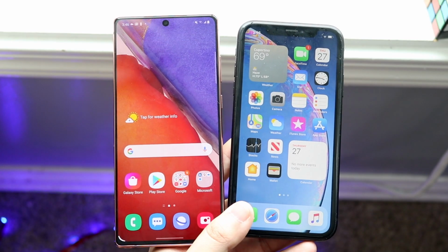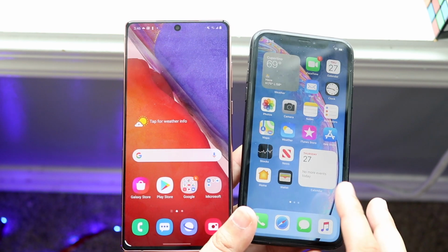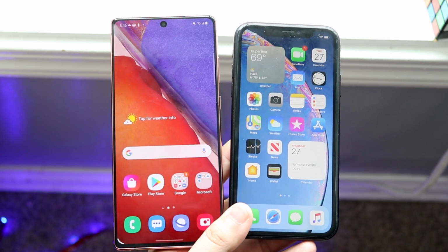Welcome back everyone. Time to do another comparison between the Samsung Galaxy Note 20 and the newly released iPhone XR. Totally joking, it's vice versa.